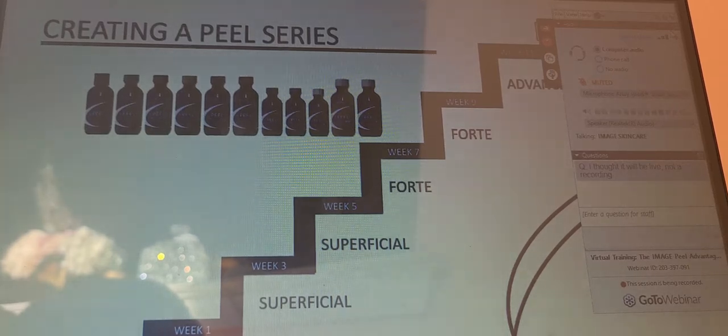Week 5, repeat. And then week seven, acclimate them to a deeper treatment because you're getting good skin response and you see that you're getting results. So now they're ready to move up to the next level. So if they're more concerned about wrinkles, take them to the wrinkle lift. If they're more concerned about lightening, you can go with the lightening lift. If acne is their main concern, take them to that peel. And then repeat at week nine.